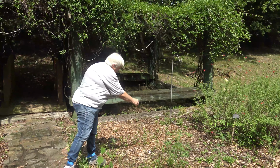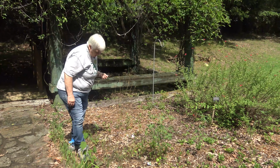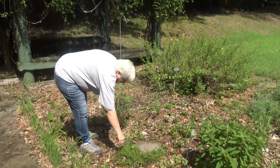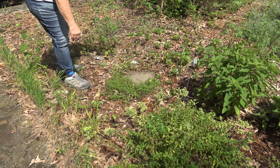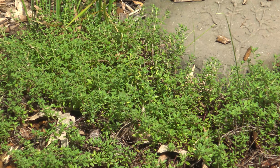This is dill. It's pretty much past it, but it's gone to seed. Hopefully we'll get some dill seedlings in here next year. This is our thyme. Creeping thyme. It's a great ground cover, very aromatic, and of course it's great to use to cook with, especially with chicken.